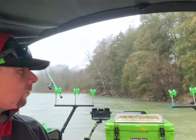How y'all doing? We figured we'd come back out here and support the Winter Whisker guys and see what we can do on this river. This river hates me, but we've got conditions that I like.